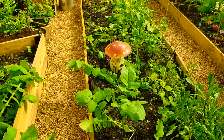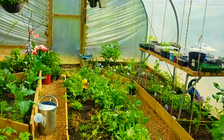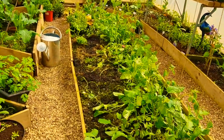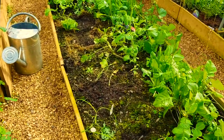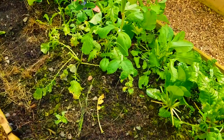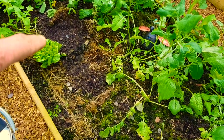See, this side I want to clear, because what's going to go in this side next are the beans. So I've got a load of strings up here on this side. So all the beans I've got in the polytunnel are going to go down this side. So I'm going to clear this bit and we're going to put beans in. And then round the outside of the beans, we'll put more salad in, like that one.